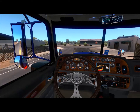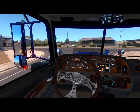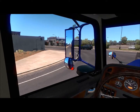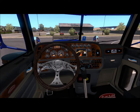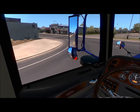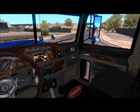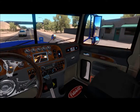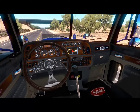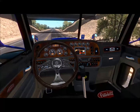Why did they put me on this tiny residential street? I will never know. That would be Minnie that was saying hi in the background. Wish the shifter animation was there. That'd be so cool.